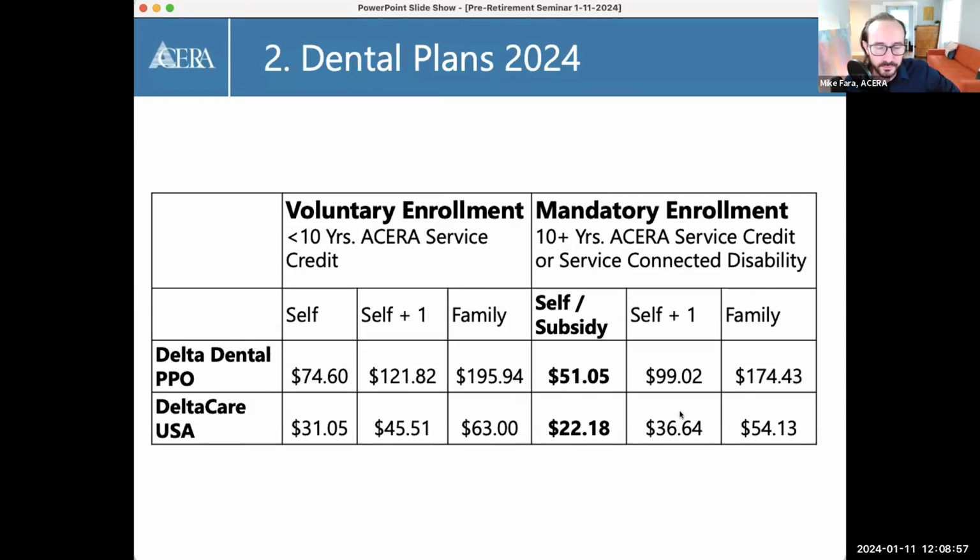And then you can enroll your family members, and if you enroll Self Plus One, for example, $99.02 would come out of your check, and 5105 would go back into your check. Now, if you have less than 10 years of Acera service credit, you can voluntarily enroll in the plan, but there's no subsidy for you, and there's a different set of premiums that you would pay.